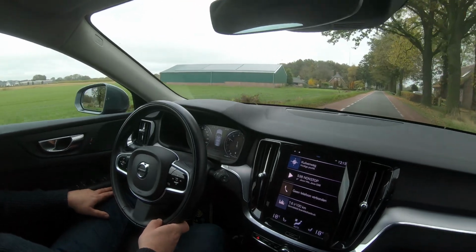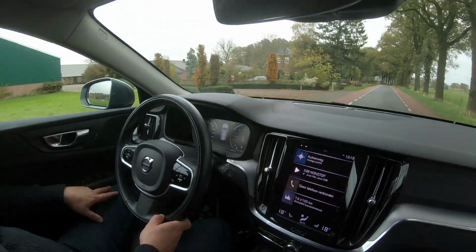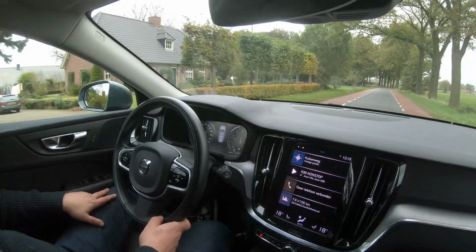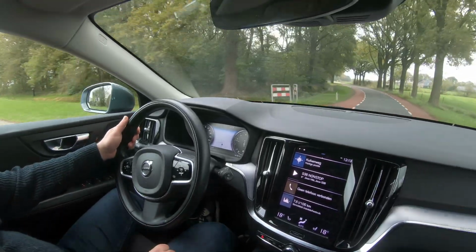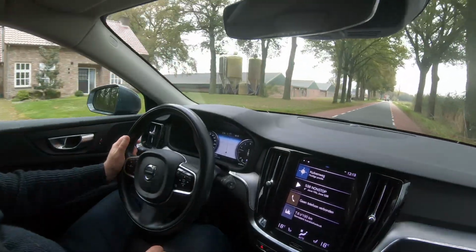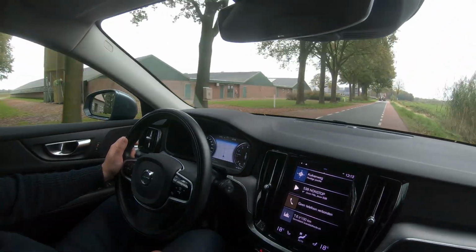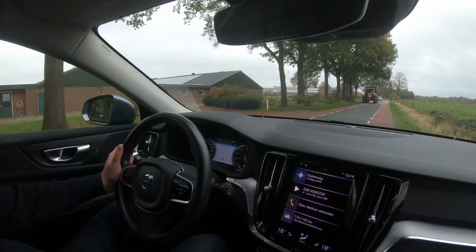It is a reliable automatic, but it's not very fast. If you're coming from a DSG transmission, for instance, then you really have to get used to this. It feels like you're going back in time a couple of years, so keep that in mind. Of course, when you drive the car for longer, you get used to it. But just as a reminder, this is not the fastest automatic transmission out there on the market.